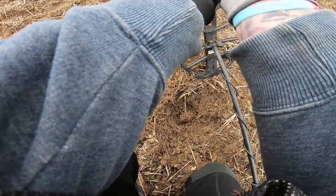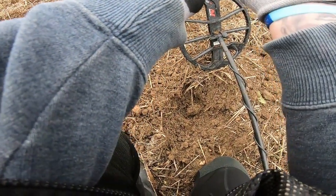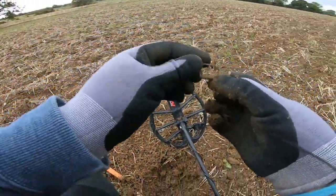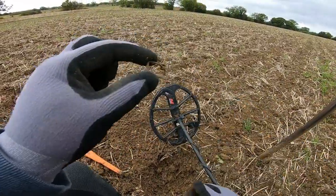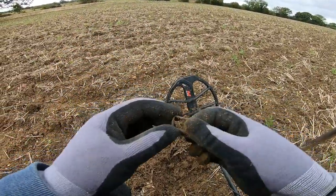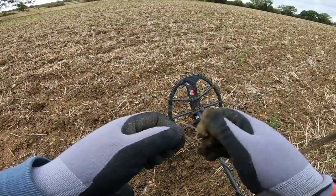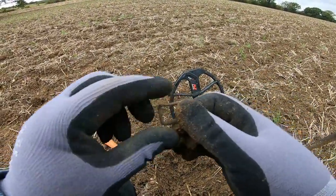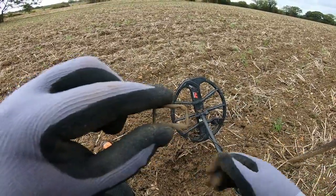There we go. Hey, a little buckle. Little buckle. That was my first definite buckle today. The other one was a, I don't know, I think it was a buckle. Right, onwards.